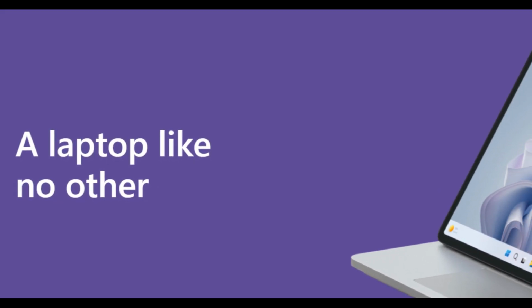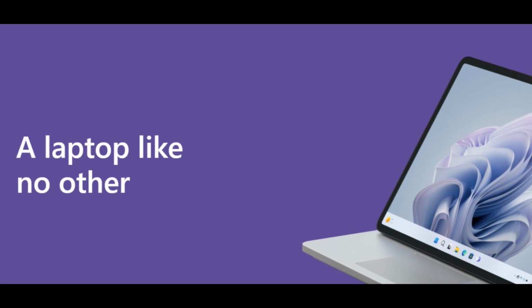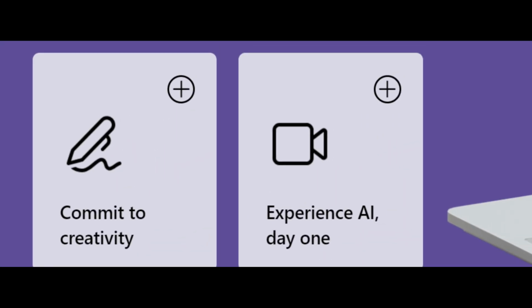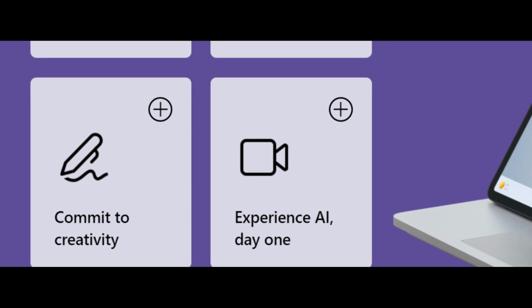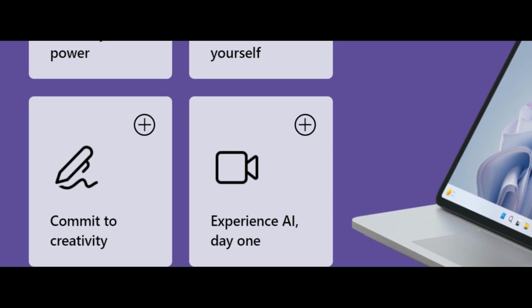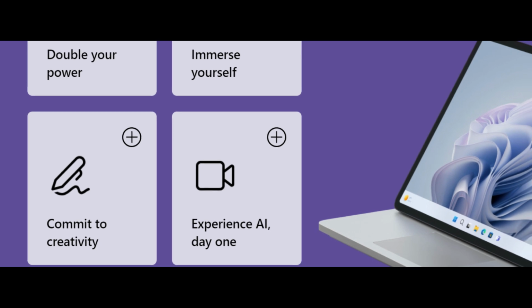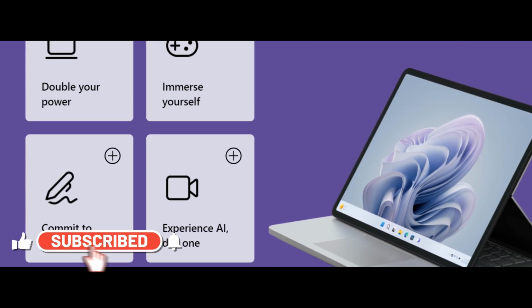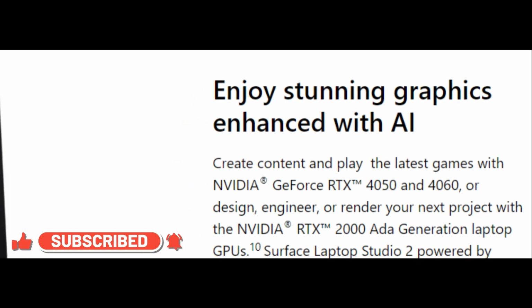Microsoft has unveiled the Surface Laptop Studio 2, an upgraded version of its predecessor with several notable improvements. While visually similar, it boasts an enhanced trackpad, upgraded internal specifications, and a new AI-focused neural processing unit, NPU, designed to enhance AI-powered experiences in Windows 11.